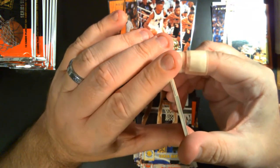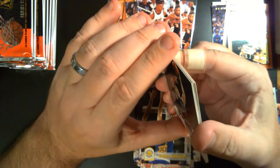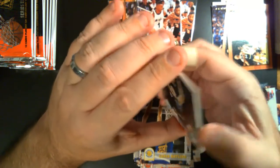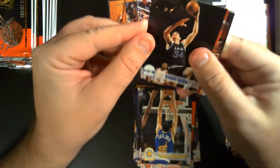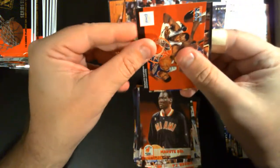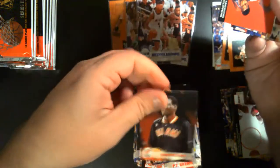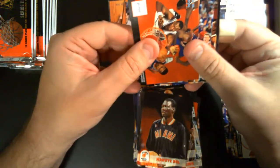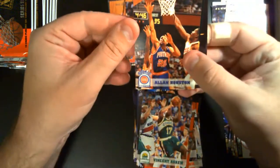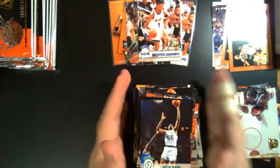Richard Dumas. That name sounds familiar, Hal, but I'm not sure why it sounds familiar. Greg Kite. There's Manute. Yeah, Manute was 225. Muresan was 315. Danny Manning, Askew. Allan Houston, Van Exel, AC Green.